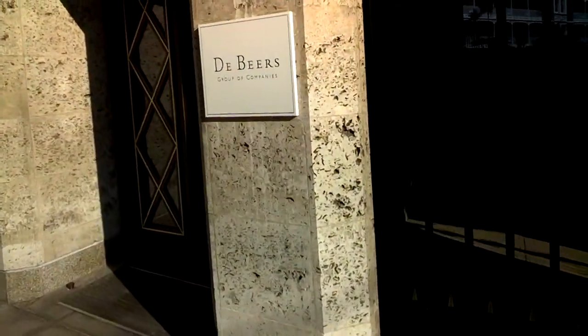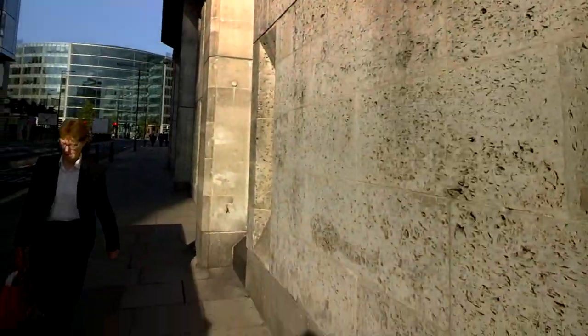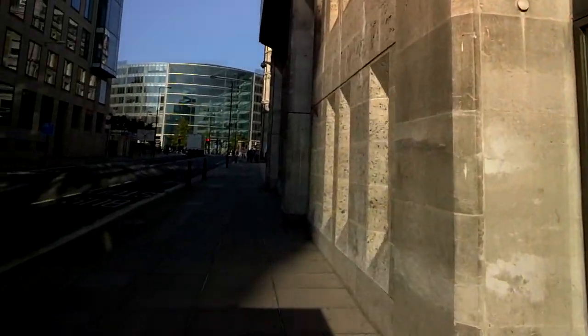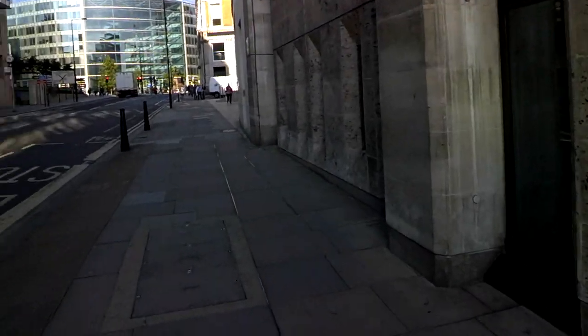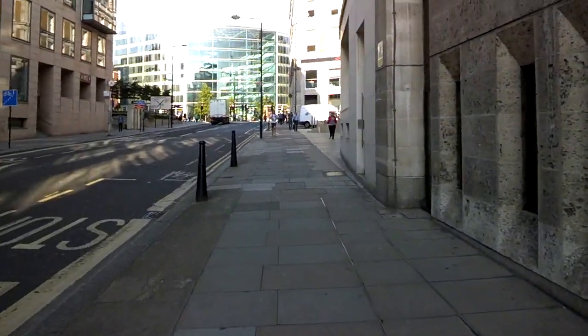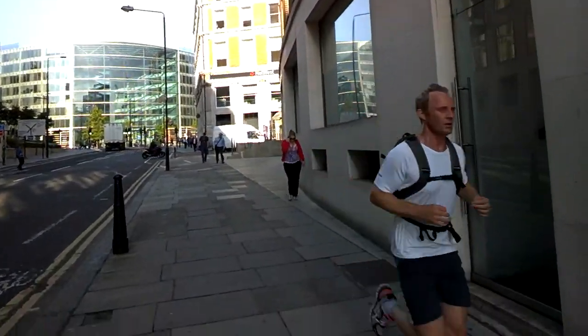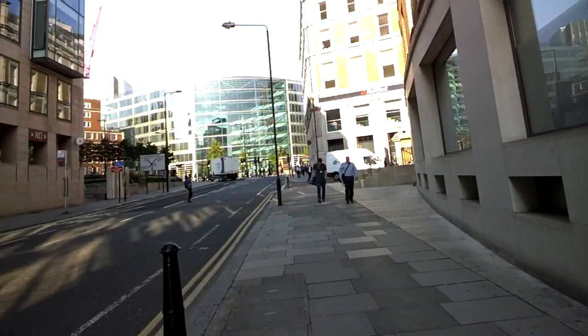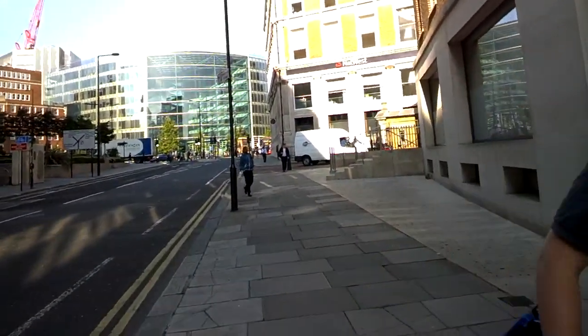So here you go, De Beers headquarters, which is round the corner from Hatton Garden, and this is the main place where most of the diamond trades are done in London. The CEO flies over from Antwerp, I'd say probably 2 to 3 times a week. From kind of remembering his schedule, he just goes there whenever he wants. Basically, there's no kind of set time of day.